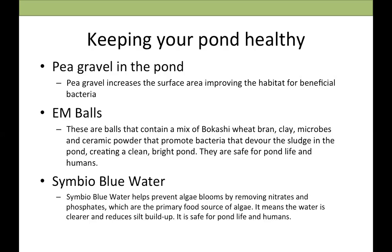And so what you want is, you can buy a gravel called horticultural gravel, which is basically ready for ponds and using in the garden, and is not going to cause any problems in the pond. So that's ideal to put in a load of that kind of gravel.